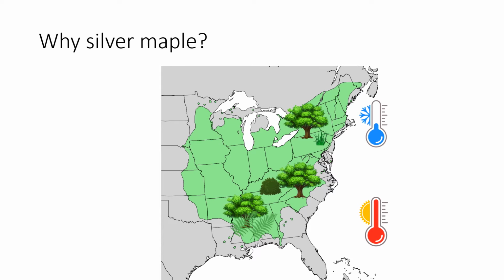Because silver maple acts as a dominant species that defines its community, having silver maple available on a wide latitudinal range provides support for species associated with it. In this way, silver maple is like a ladder that the other species can climb to their ideal climate zones as the climate continues to change.